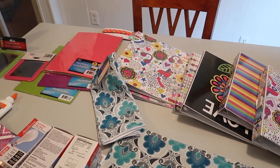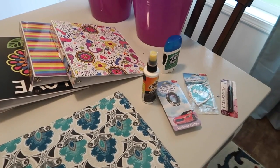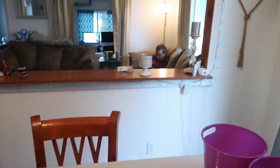I was only going in to get the kids Flarp, which is slime that when you push your finger in, it farts. So I did get 3 of those, but I ended up coming out with all this, huh, honey? Yep.